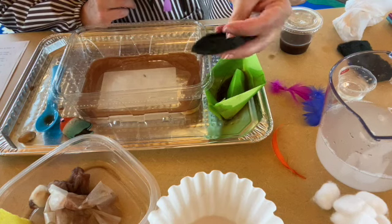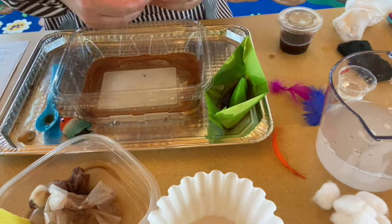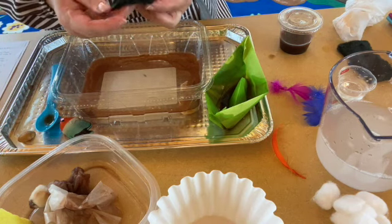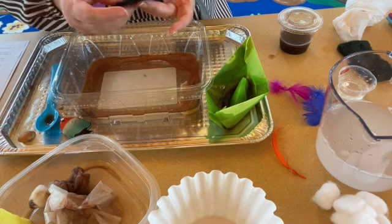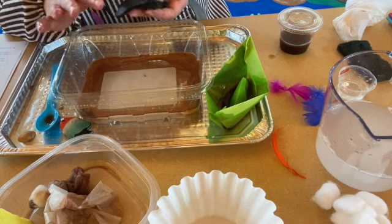what it's like for a furry animal to get oil on them. So get some oil on there. And I'm gonna guess that it has a similar effect. Fur also traps air to help keep animals warm, especially animals that swim in the ocean like seals.